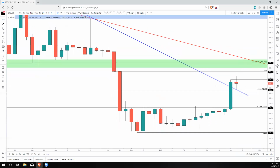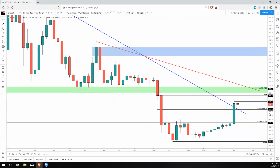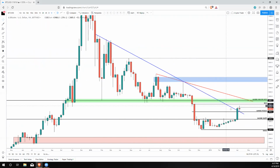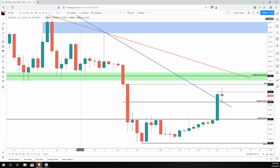So another thing we had is a retest of the $4,900 support zone through here, as you can see. But another external confluence we had is a retest of this trend line, the blue trend line through here, that we broke out of and retraced almost perfectly, as you can see. So there were a couple of confluences there, and it was pretty expected.